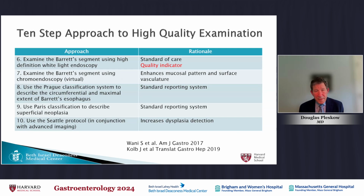We want to examine all of the Barrett's with high-definition white light endoscopy, which is available on all of our current endoscopes. Again, standard of care and a quality indicator. We want to use virtual chromoendoscopy, and again, these are integral to the tools in all endoscopes at this point in time, and all endoscope manufacturers have a certain type of virtual chromoendoscopy in their scope. Everybody should learn and use the Prague classification to describe the circumferential and maximal extent of Barrett's esophagus, and these are in all standard reporting systems that you use at this point in time.